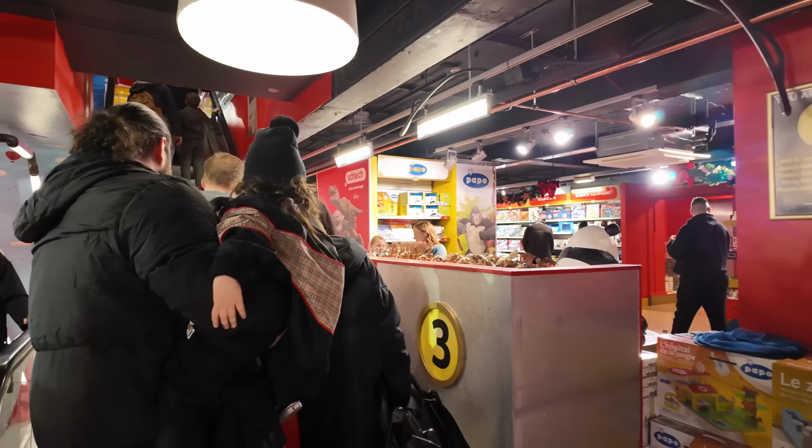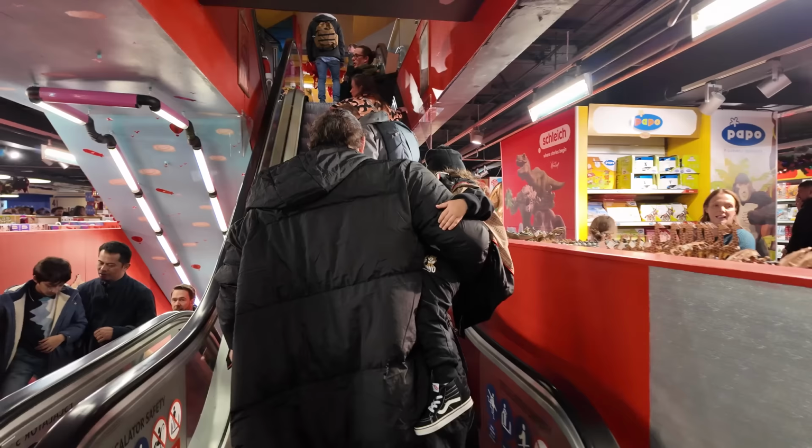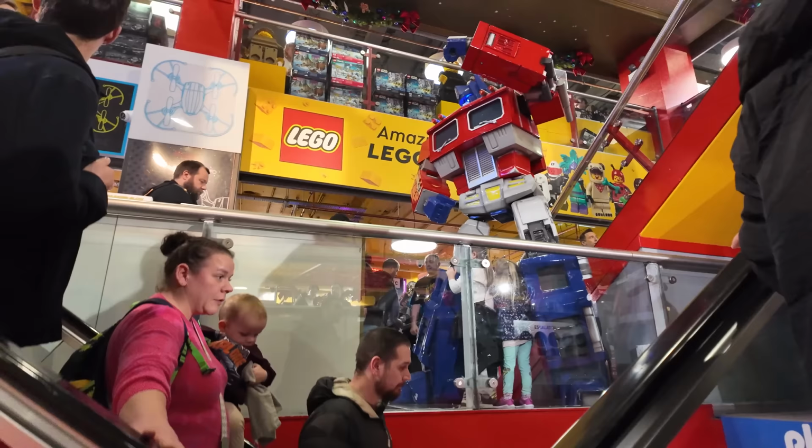Go up the escalator to level 4. Oh my gosh, look at this floor. This is the Lego section. It's like a, I don't even know what to say.